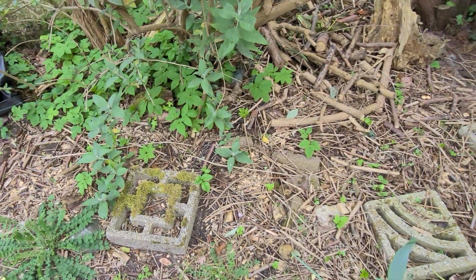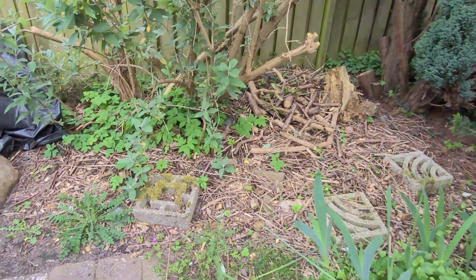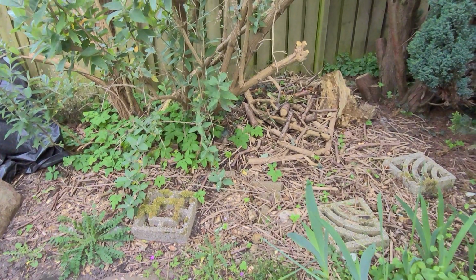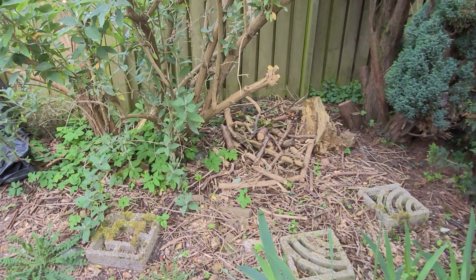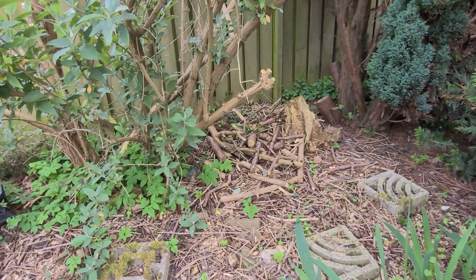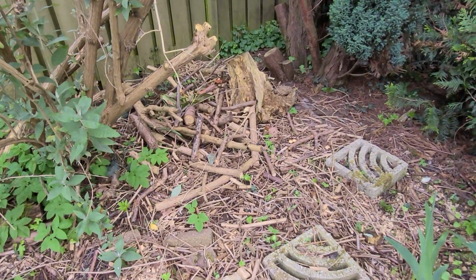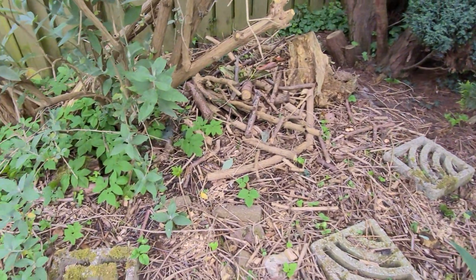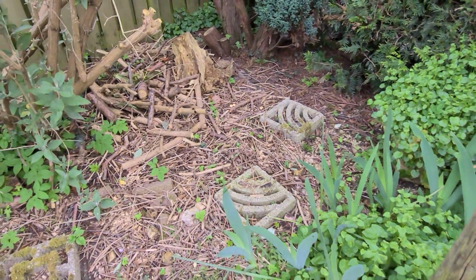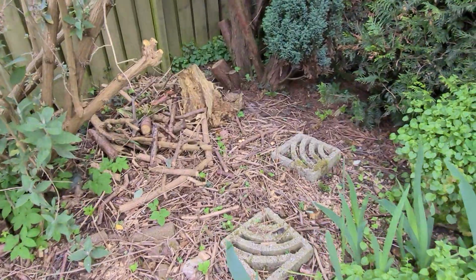And what I like about all these twigs and branches is that it mimics a forest floor. When you go to a forest, a dry forest, not a wetland situation, but just a normal forest, and you go off the track, the first thing that you see and hear is twigs, a lot of twigs on the floor. So that is what I'm trying to replicate.